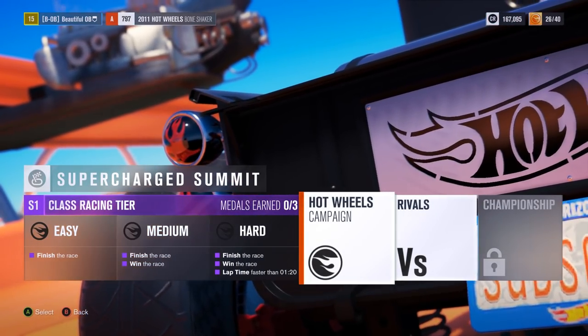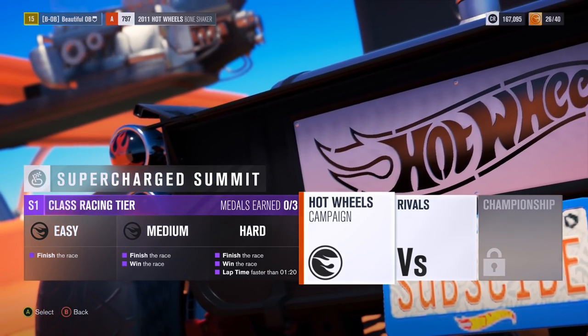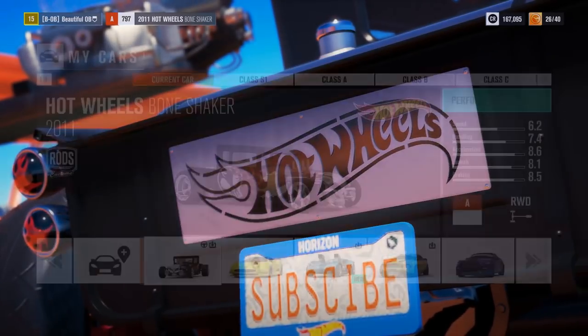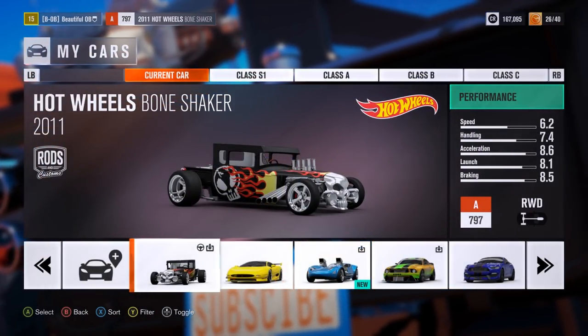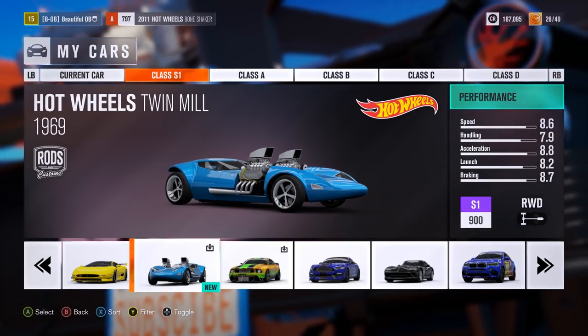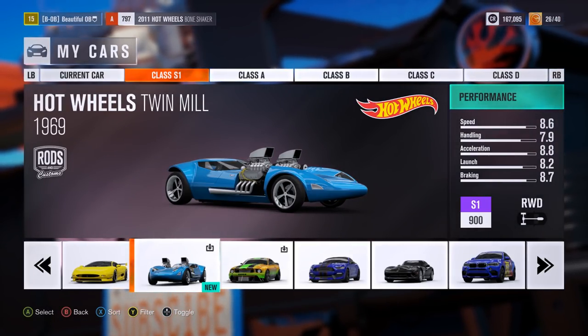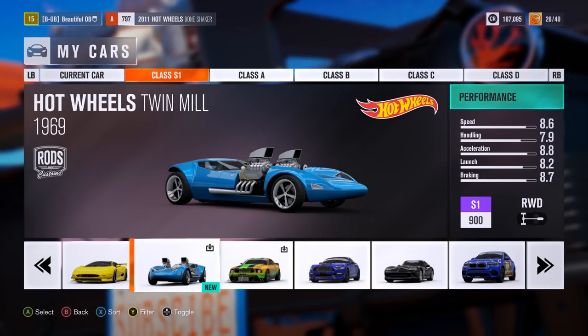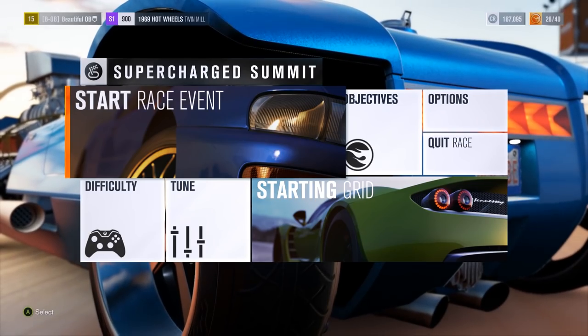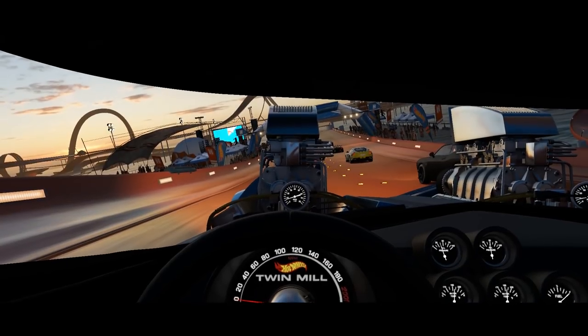Here we go. So all I have to do here is finish the race, win the race in a lap time faster than a minute 20. I should potentially be able to do that. However, this is an S1 race here, my boys, okay? But I'm going to go with the Hot Wheels Twin Mill. We have not used this vehicle yet, and I really want to. It looks awesome. Okay, people are checking out my car. They really like the way it looks. Yeah, am I ready? You want to give me a push?